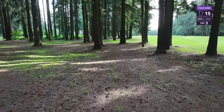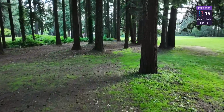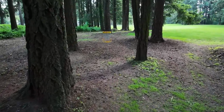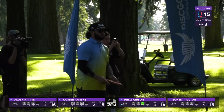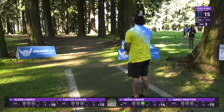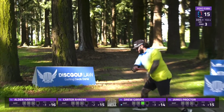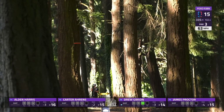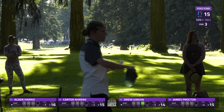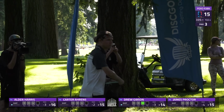A bit of a change of pace here for hole 15. 335-foot par 3. You've got the flight path that the drone is flying, and then you've also got kind of a forehand flex shot off to the left side, but you've got to make sure it's stable enough because there is some OB that comes into play late by the basket. I think that counterclockwise spin is the best shot if you have it. Proctor's probably the only one who would consider doing so. Everybody else very backhand dominant.